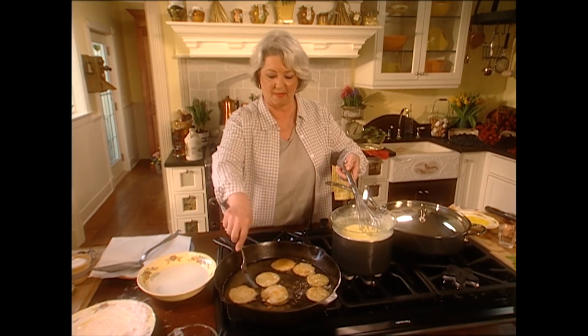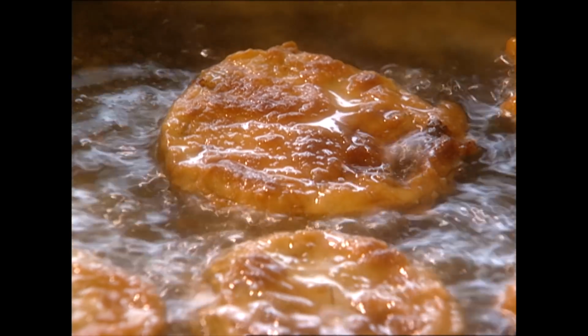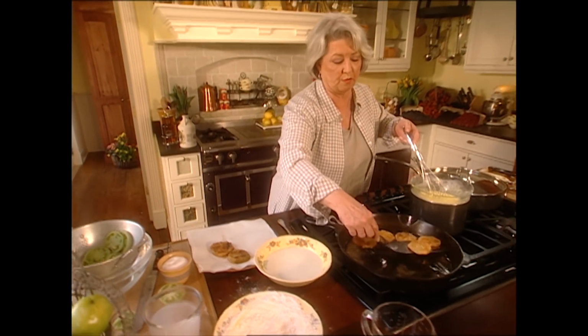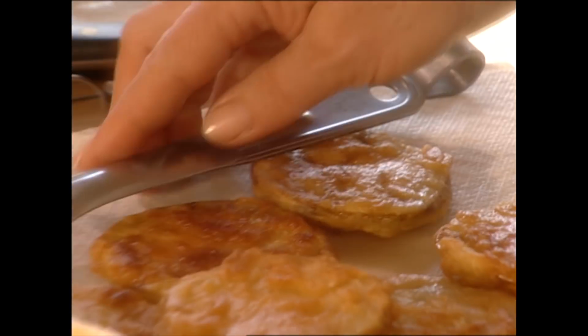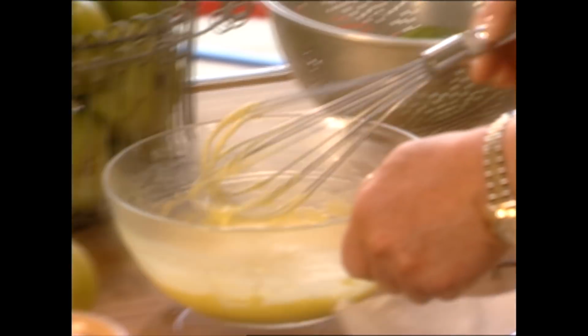All right, let's check our tomatoes. They're great over here. So our tomatoes appear to be ready. So I'm gonna take them out and I'm gonna put them on a paper towel to drain all the peanut oil out of them. All right, that's starting to thicken a little bit around the edges. So we're just gonna put that to the side, and we're almost ready to assemble our dish.